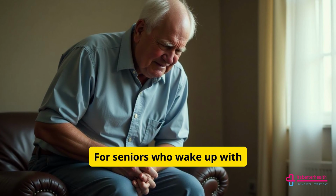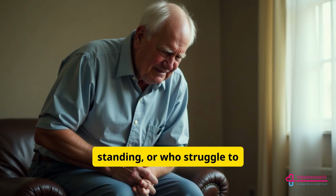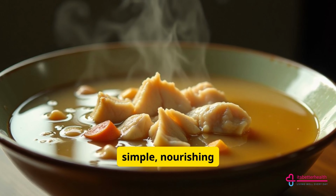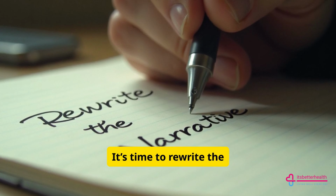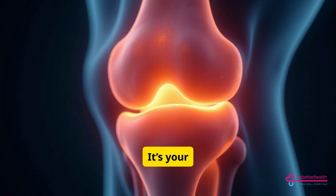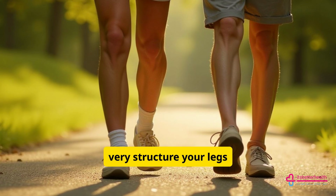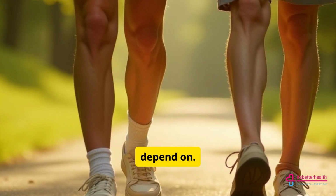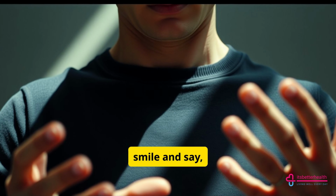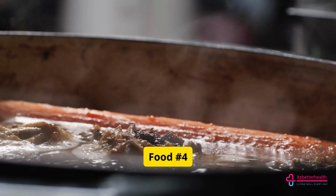For seniors who wake up with stiff knees, who feel a burn in their ankles after standing, or who struggle to bend without pain, chicken skin offers a simple, nourishing solution. It's time to rewrite the narrative. Chicken skin isn't your enemy. It's your ally, working silently beneath the surface to rebuild the very structure your legs depend on. So next time someone tells you to skip the skin, you can smile and say, actually, it's exactly what my body needs.